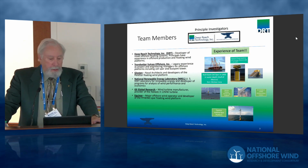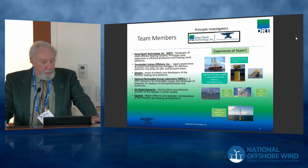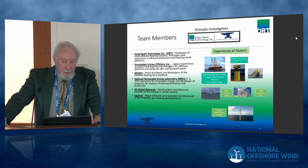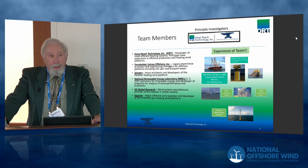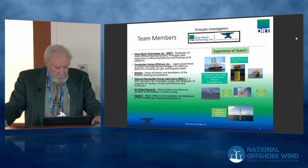NREL is an advisor to us, and they've helped primarily in reviewing our cost estimates. GE Global Research was part of the team. Their main effort is commenting on our installation plans, how we plan to install the cells and the turbines. And Equinor is, as everyone knows, a major offshore developer. We know them very well because many of the Equinor people worked for us on the spar platforms back 20 years ago. So that's basically the team.